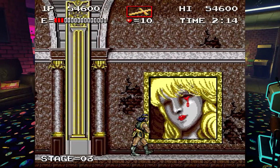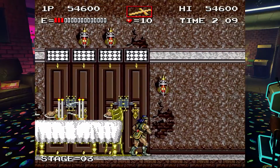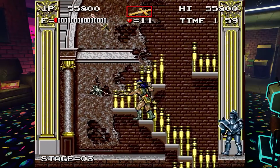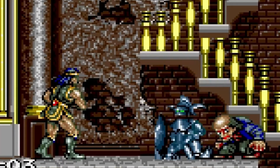So after we pass a portrait crying, well, bloody tears, we find that even the food is trying to kill me. And I'm not talking food poisoning either. The food is literally coming after me. What kind of world is this where you can't even trust food? So I barely manage to reach the stairs and this ghost drops a sword. Hey, it's better than having it thrown at me by a woman in a lake.